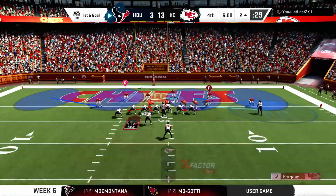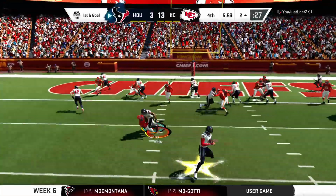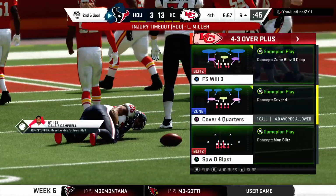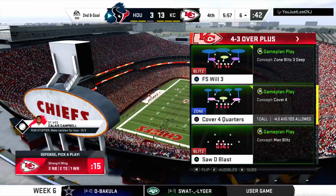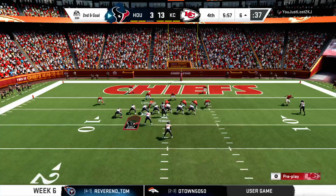In 2018, Deshaun Watson had 5 fourth-quarter comebacks. Only Drew Brees of the Saints had more with 6. And he is met quickly in the backfield. Down he goes, folded like a lawn chair. 2nd and goal from the 6 this time.